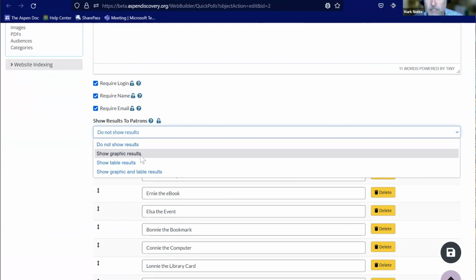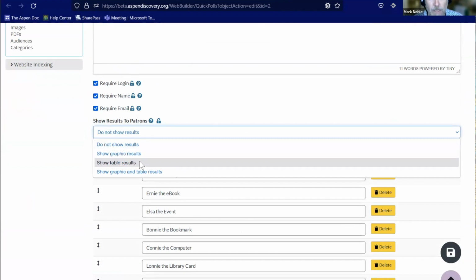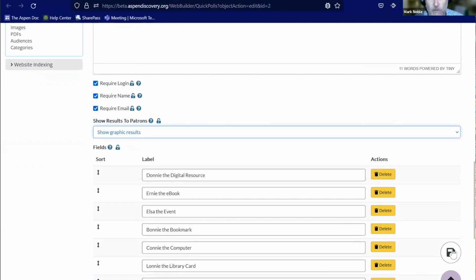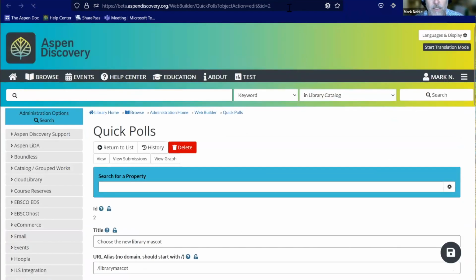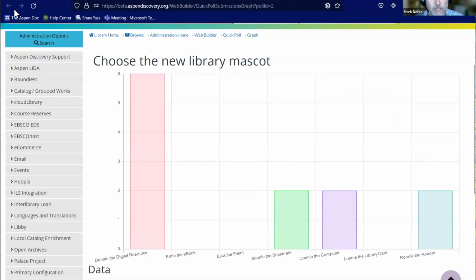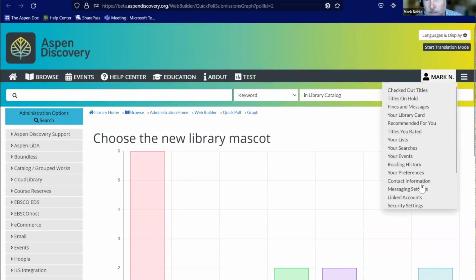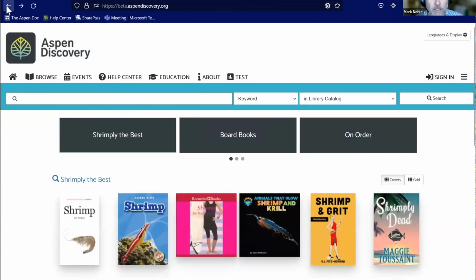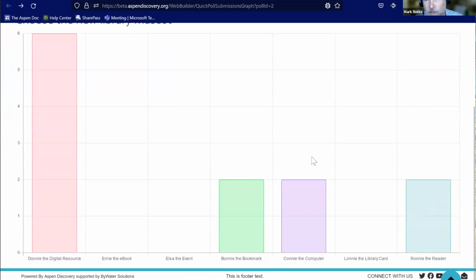Otherwise, we can show just the graph, show a table of results, or both the graph and the table. So if we say show graph, then here in the results, we would still get those results. And if I log out and then go back to that page, I'm still going to see those results.